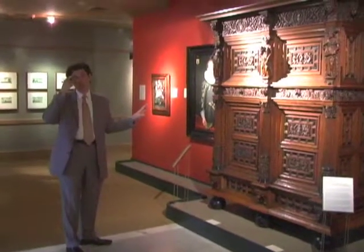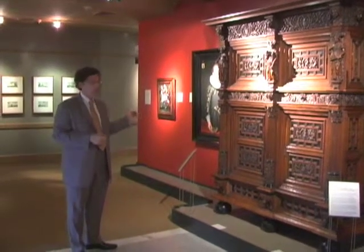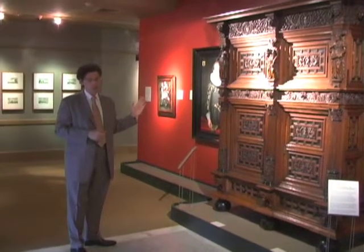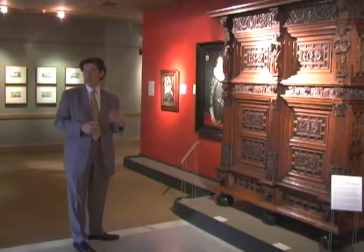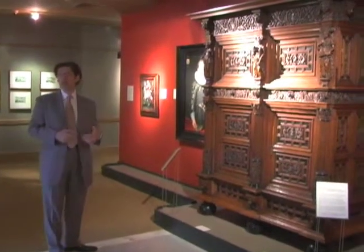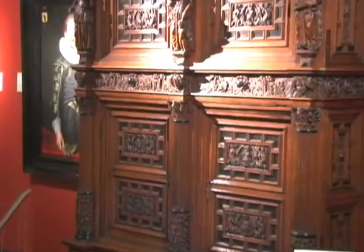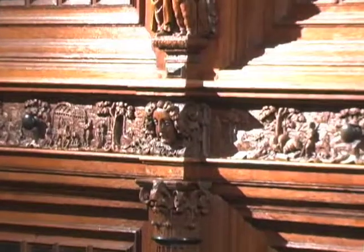This cupboard, which is a focal point of the Holland Museum's Dutch galleries, was made about 1630 by some artists that probably came up from Antwerp, or from what is now Belgium, because Antwerp had a lot of difficulty with the 80 Years' War, and so people came north and then could practice their craft.